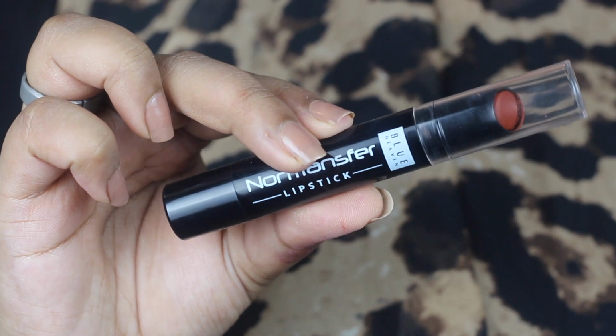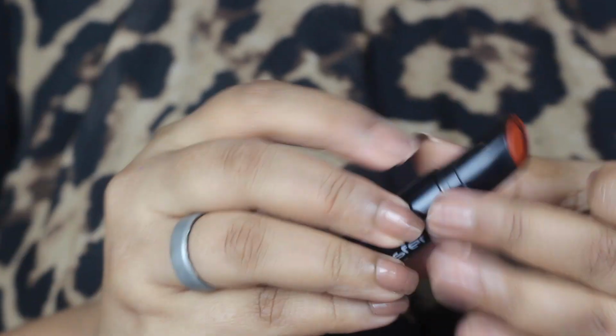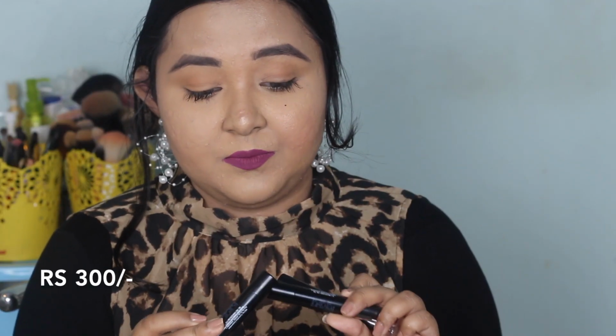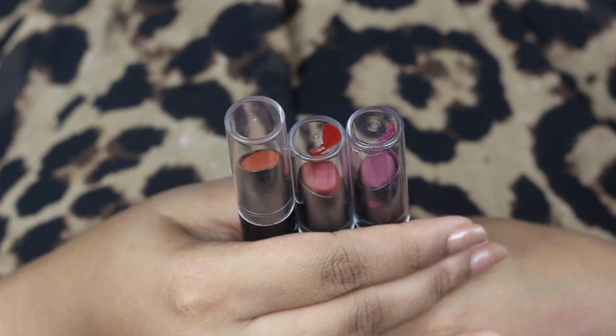So these lipsticks are called Blue Heaven non-transfer lipsticks. I'm going to mention the price on the screen right now. I don't really remember the price of these. I have actually 3 shades over here. They come in multiple shades. Like the shade range is so huge that I had to sit down and actually choose.